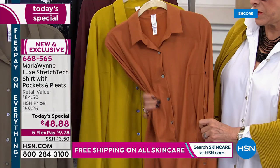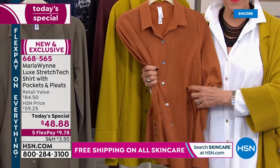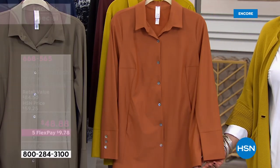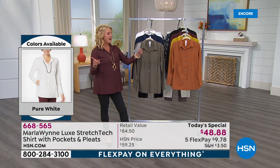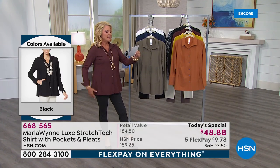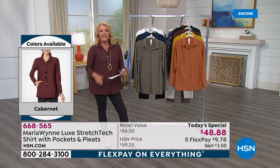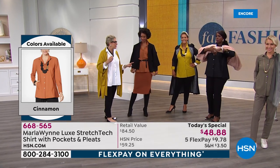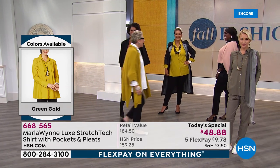Now, I find this runs absolutely true to size. I do too. Totally. I'm in a large. Sometimes I'll tell you to go up, sometimes I'll tell you to go down. If you're super, super busty, I would say you can go up a size. I would agree with that. And the sizes are extra small through 3X. The length on this is coming in at 30 inches long. It's a dream. Machine wash, throw it in the dryer, wear it anywhere, crumple it up, you just brush it out, and very little wrinkling to it. It's just 100% a great blouse.